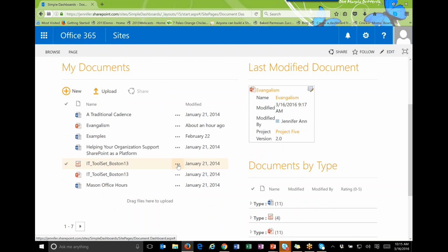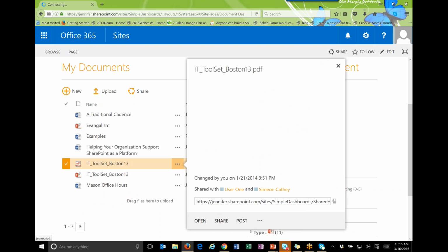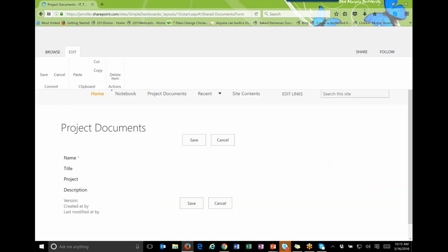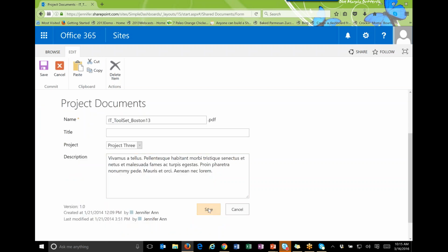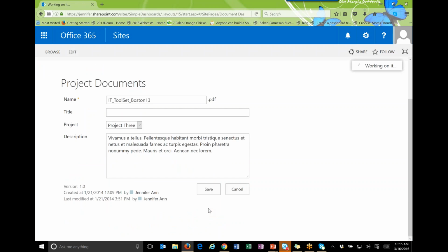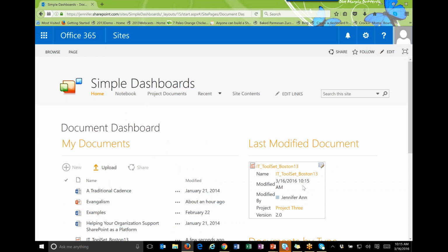So let's say I came over here, and I went in immediately. I went into the properties, and I'm going to edit the properties. We're going to see that as soon as I edit the properties and save it, this document is now going to be the one that is most recent. So let's say I put this and I associate it with project 3. I can come down here and save it. When we now go back to that dashboard page, we are going to see that the new item is showing up in the last modified document. So whichever document is going to be showing up there.